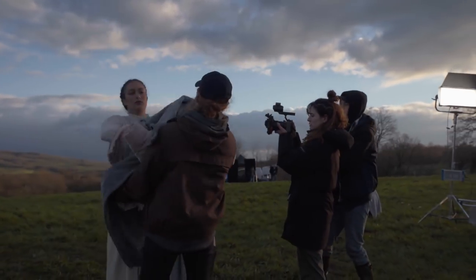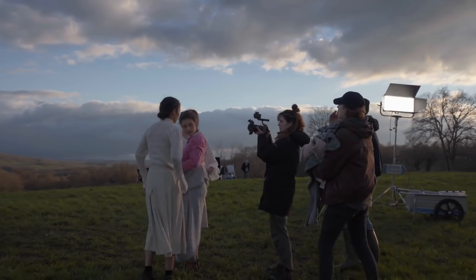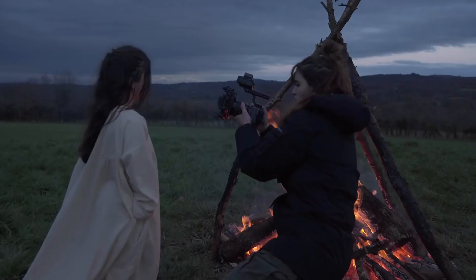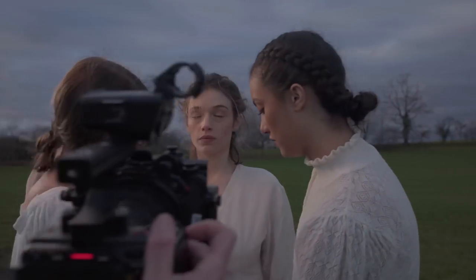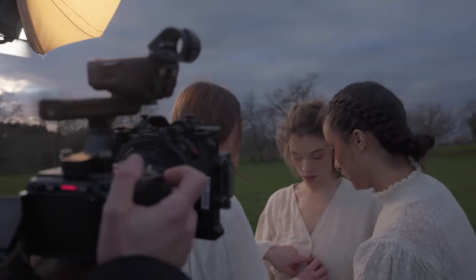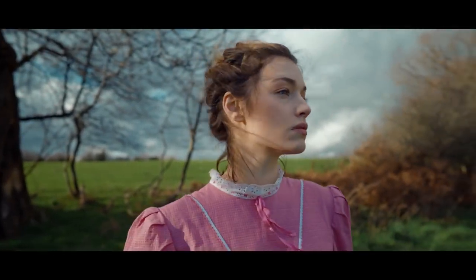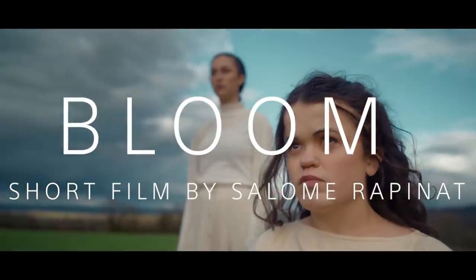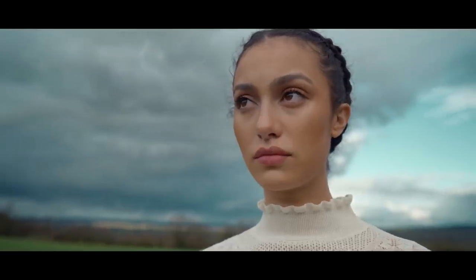When Sony contacted me, they gave me the opportunity to do whatever I want. So I was really thinking about what I want to translate on screen. As I'm a part of the collective Femme à la Caméra, which is women behind the camera in French, I really wanted to tell a story that is going to speak to the women that are going to watch the video. And I think when I was younger, I would have appreciated seeing more stories where women support each other and love each other. And I think it's a beautiful message to give to other girls.